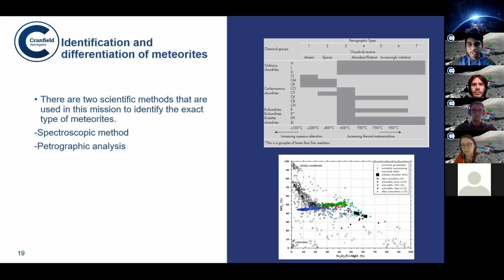For identification of meteorites, we basically use two different scientific methods. One of them is spectrometric analysis, which will be done in order to identify what minerals they have. This operation will be done both on the rover and in the lunar laboratory, which the ELL3 has. The next one is petrographic analysis, which will be done using a petrographic microscope to analyze the geological data of the sample and categorize it, so that we will be able to make a decision whether or not to bring it back to Earth. Next slide.